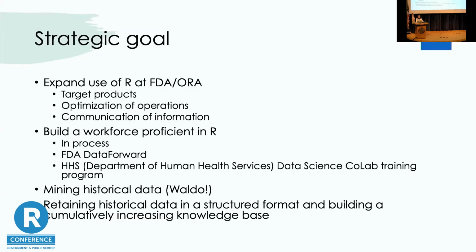We'd like to build a workforce that is proficient in tools such as R so we can take charge of our data. FDA Data Forward, which was mentioned earlier, is part of the FDA lifelong learning platform and teaches basics of R to cohorts of students who are FDA employees. And the Department of Health and Human Services, HHS Data Collab, is another training activity that just got launched. FDA is under the Department of Health and Human Services.